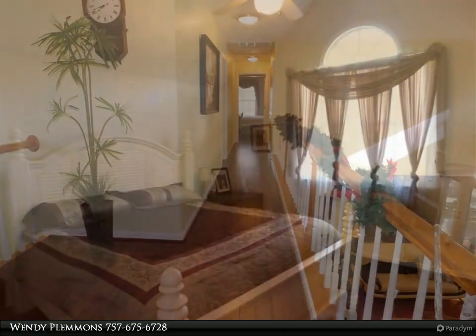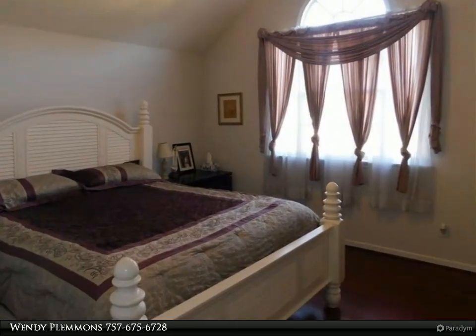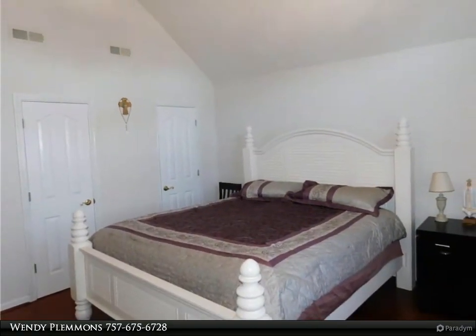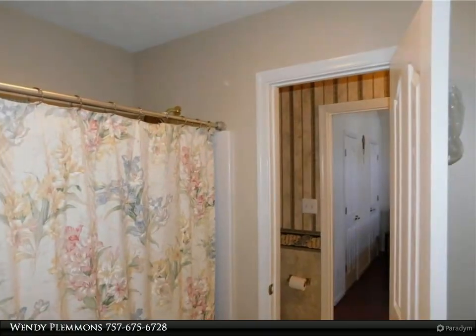A first-floor laundry room boasts a newer washer and dryer that convey. The 2-car garage features a new insulated garage door. Step outside to a private, fenced backyard, bordered by serene woods, featuring a deck and paved patio.